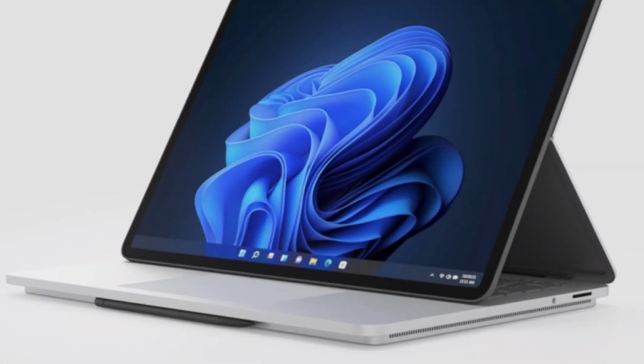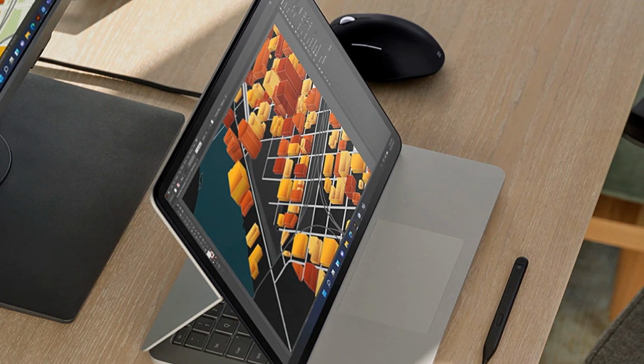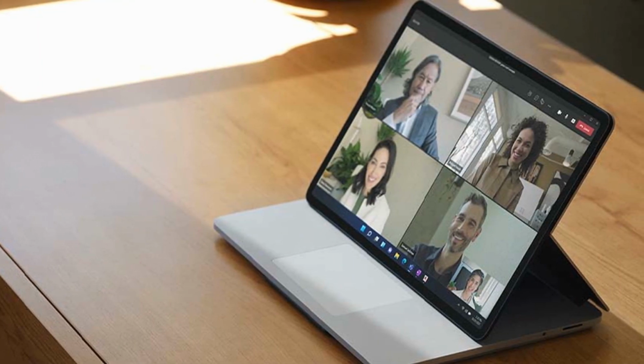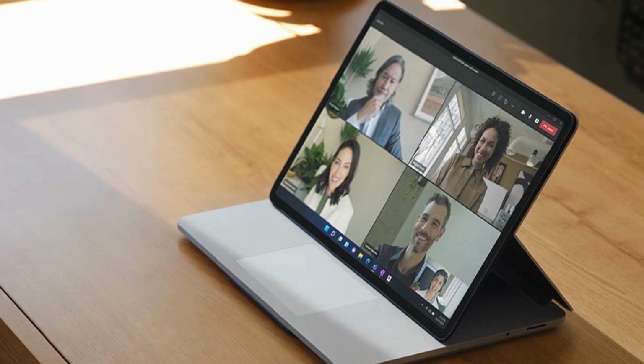The new Microsoft Surface Laptop Studio is one of the most compelling laptops Microsoft has ever made, following in the footsteps of the Surface Book. Microsoft could have gone for faster hardware, but it won't matter too much, because the unique form factor is probably the biggest selling point here.